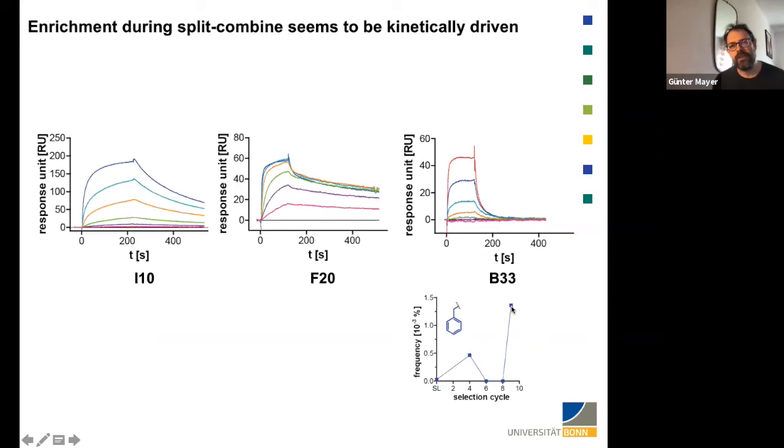So this shows us that we can use this methodology to select for sequences that depend on different binding behavior, but it also gives us an insight in how the selection process indeed works. So we have never seen this before. I'm fascinated by it, and we try to extend this now.